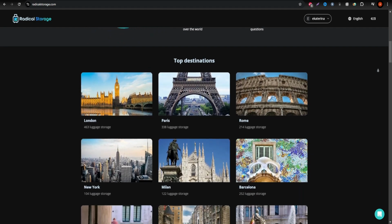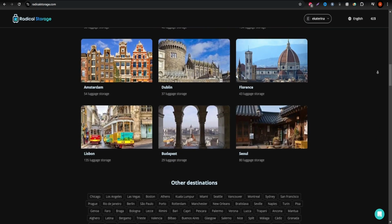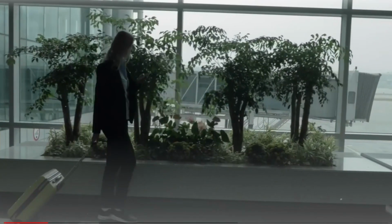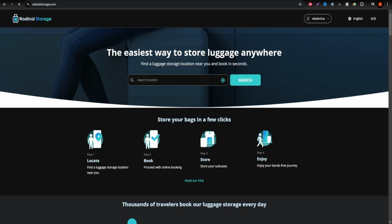RadicalStorage partners with local businesses such as hotels, shops, and cafes, ensuring that your luggage is securely stored and insured while you explore Sofia. While searching for RadicalStorage online, be cautious of phishing websites. To stay secure, just use the official link in the video description to access the RadicalStorage website.